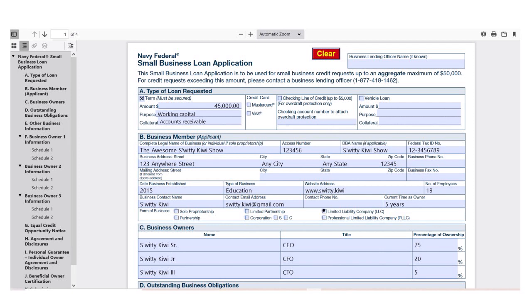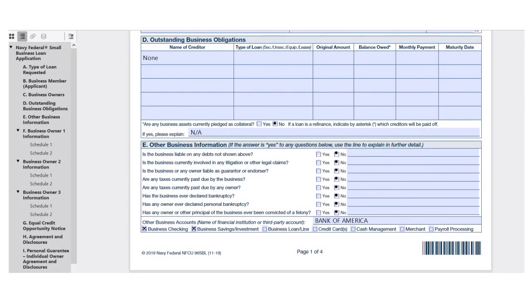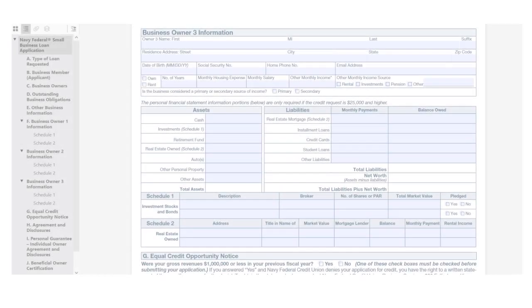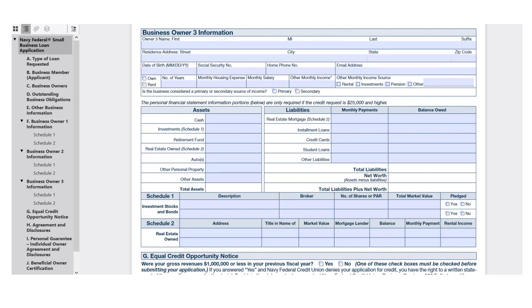Next, you put if there are any outstanding business obligations, business loans, if any. And in section E, they're asking you for other business information. If the answer is yes to any questions below, use the line to explain in further detail. In our case, there's no yes, and then you have to put other business bank accounts, so Bank of America. Then you move on to F, business owner one information. You put the assets and the liabilities of business owner one, as well as his or her social, date of birth, and all that kind of personal stuff. And you do the same thing for business owner 2, and business owner 3. In this case, we have 3 because I put 3 beneficial owners on the first page. But if you are a single owner, then the system will not generate 2 extra pages for you.